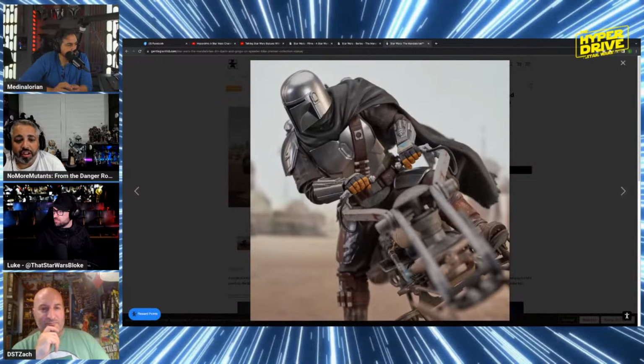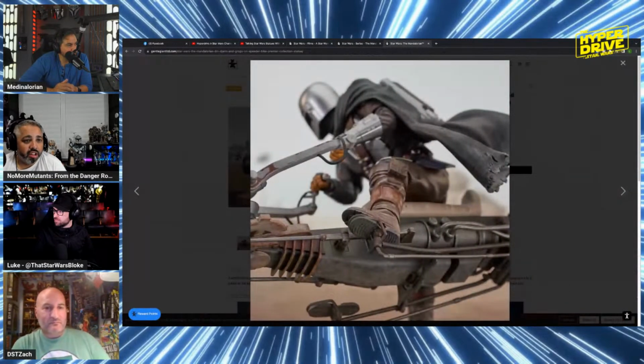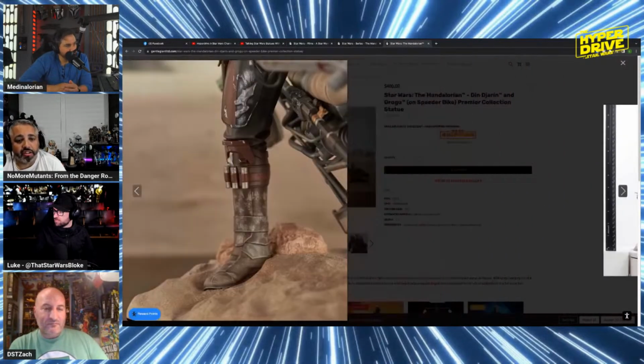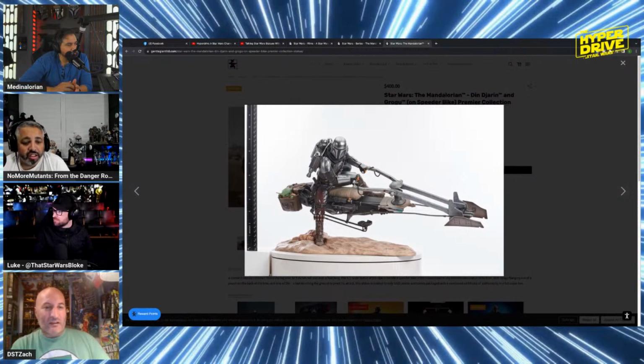You know what you were talking about earlier, George. You captured the personality of this character. You're putting it in motion. He's not a stagnant character just sitting on a speeder bike. It looks like he's just stopping and he's ready to take off again. It looks great. I love the pose. Very dynamic.